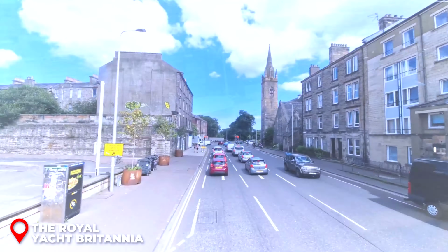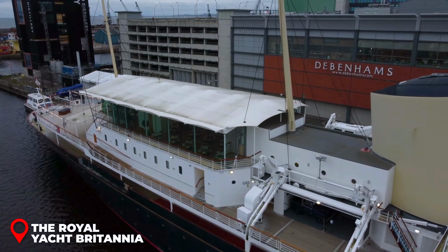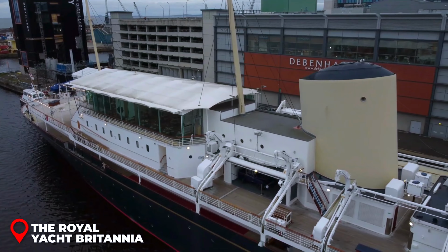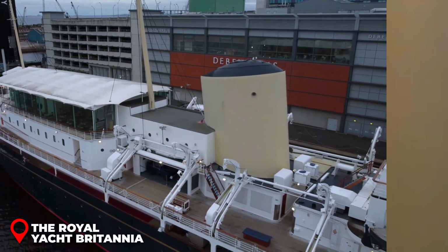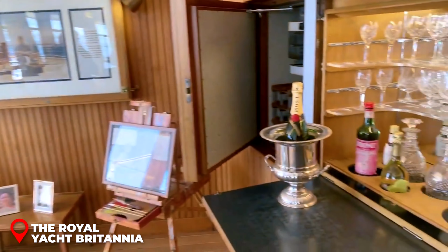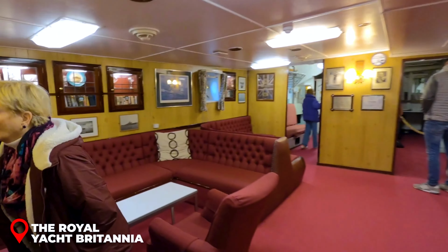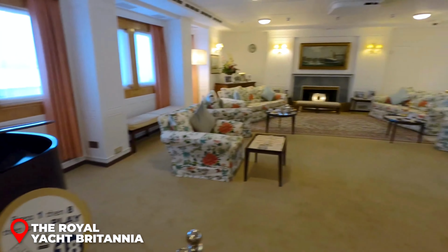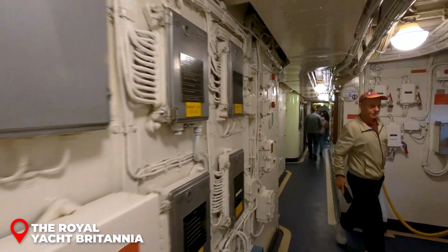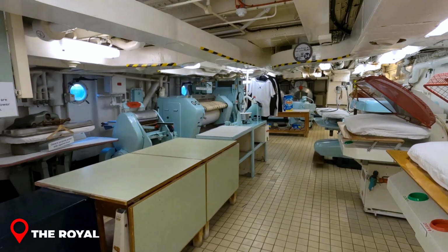Now get ready because this is where the Royal Yacht Britannia is chilling out. This boat is straight up luxury, and it used to be the British royal family's ride for over 4 decades. Imagine a palace, but floating. Now it's all ours to explore. We're talking walking through the royal bedrooms, checking out where the queen used to catch her Z's, peeking into the fancy saloons where all the big shots and world leaders used to hang out, and even sneaking a peek at the engine room and where the crew used to kick back.